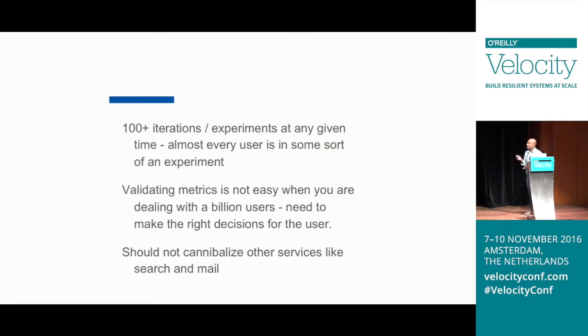Validating metrics at this scale is not easy, because even if you're talking about a 0.1%, that's a million users. So make sure that you're making the right decisions for the user. The other thing is, because Yahoo is one single big network, we have the media sites. We also have search, we have mail, and we do send a significant amount of traffic from the media sites onto things like mail. So make sure you're not cannibalizing other services when you are redesigning these launches.